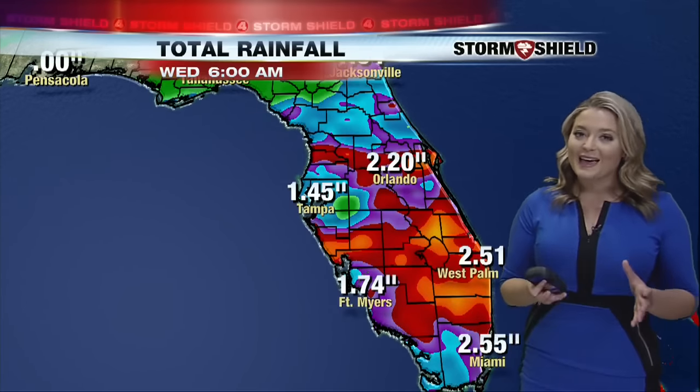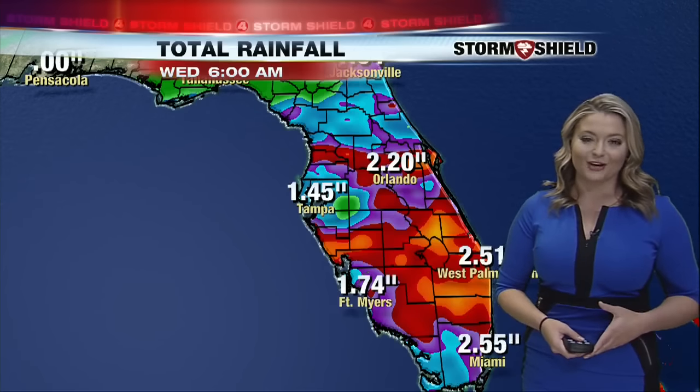So it is going to be a stormy start to your work week here. If there's anything you can remember from my forecast, it's please bring an umbrella as you head out the door for the next few days. You're going to need it. Also, the threat for areas of localized flooding still there as well, with just those pockets of very heavy rain.